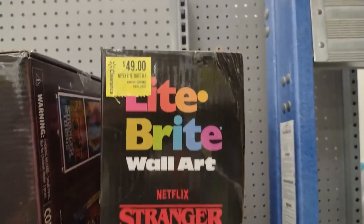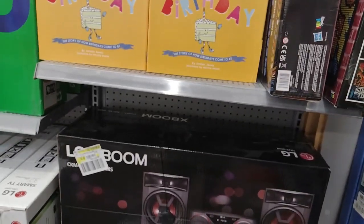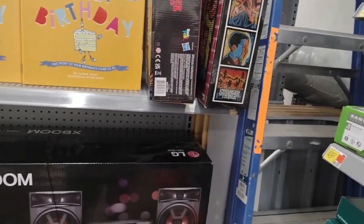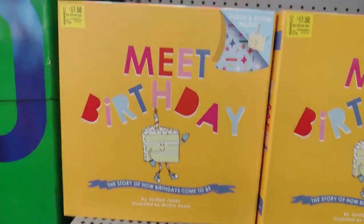See, they've got, I don't know if you can see it, there it goes. $8.14 on the item. And in about another week or so, they'll probably drop down at least one more.